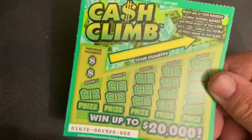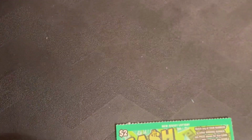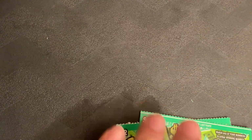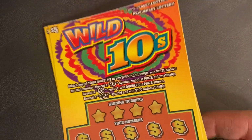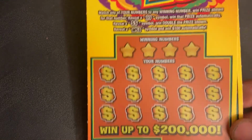We have the new tickets for the month of April from the New Jersey Lottery. We have a $2 ticket, if you haven't seen yet, Cash Climb, with a top prize of $20,000. I have five of those. Next up, we have a $10 ticket called Wild Tens, with a top prize of $200,000. I have two of these.